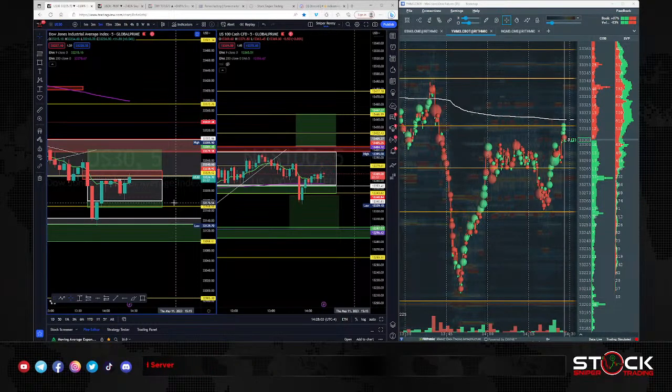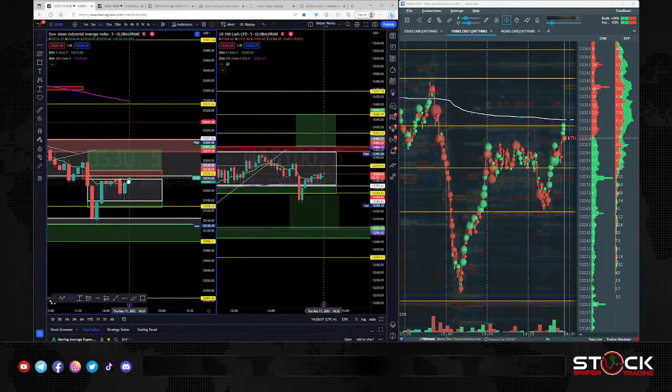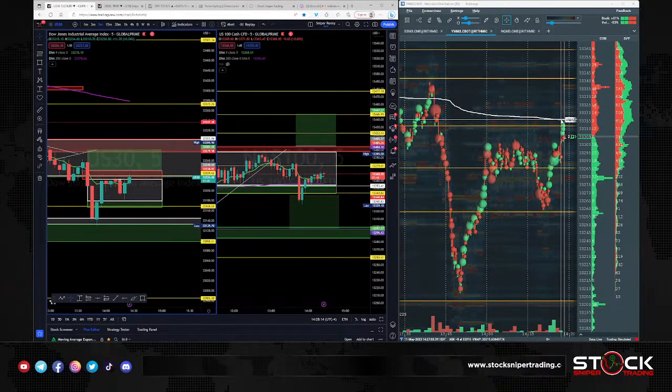Okay, so we're walking into 2:30. We kind of penetrated the supply area, pushing down. We can see, again, look, it's like a magnet. See how the volume came right back to the VWAP?